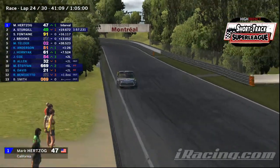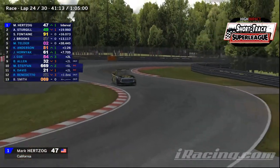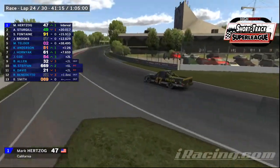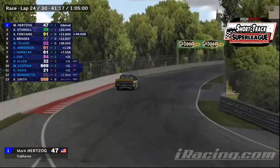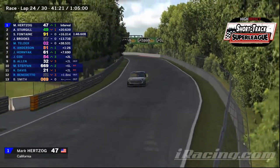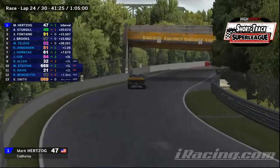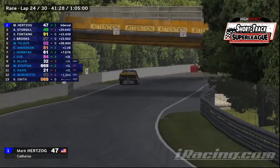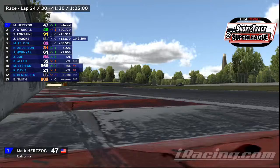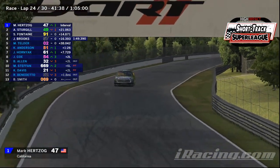If you give it too much throttle, especially these trucks, you just lose the back end way too easy. And he almost had it step out here, and he just gets off the throttle and tries to keep that from happening. And it doesn't look spectacular, and it doesn't even look fast, but it is. He's already gained another 2 seconds on Sturgill, so that is the way to do it.